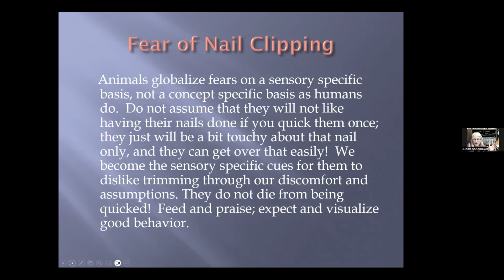Everything that happens, even a nail being quicked, is a neutral occurrence. And all we have to do to change it from a negative to a positive is think something different about it. Think that it represents liverwurst, or think that it's a neutral thing, because we only have control over our own feelings at that moment of when we think a thought.